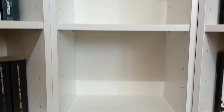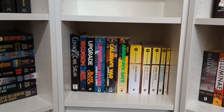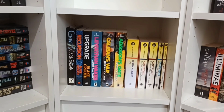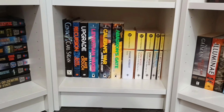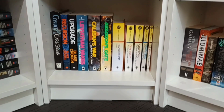Another blank shelf, 2 blank shelves, and then we get into the science fiction side of things with Contact by Carl Sagan. I must get into that. Blake Crouch and the Expanse series, I've got the first 3 books there, and some SF Masterworks, which I've started to collect as well. Those Gene Wolfe ones are meant to be a handful, but I'll get to those one day.